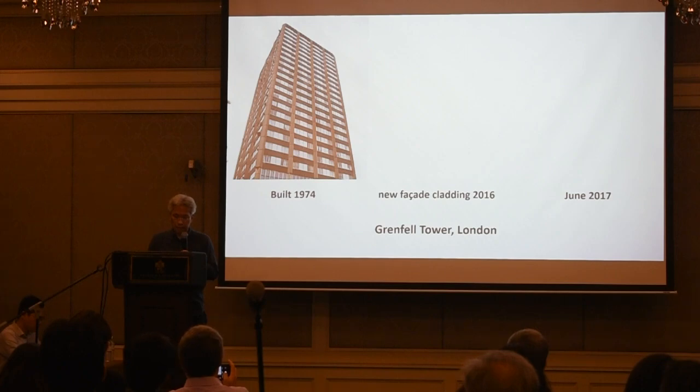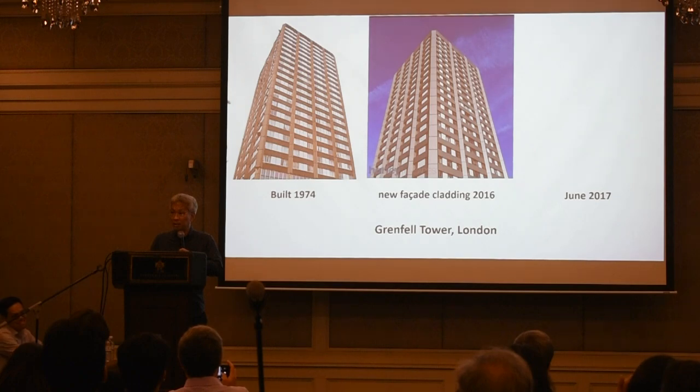But in 2016, the municipal council decided that the building needed a facelift. And this is what happened. Okay, so they cladded the building very nicely, wrapped it all up, made it very modern, kept the existing structures of the building, kept all the existing fire safety provisions and all that.